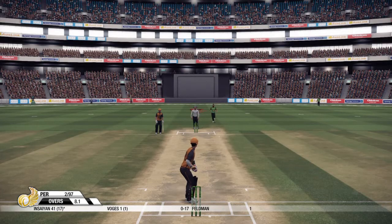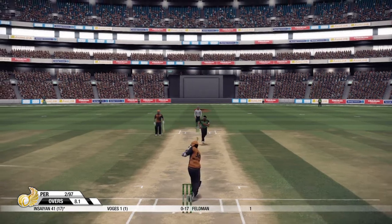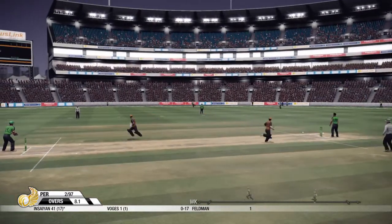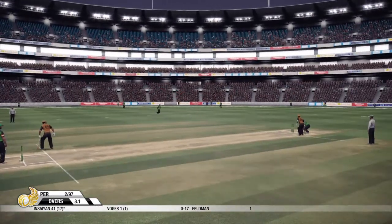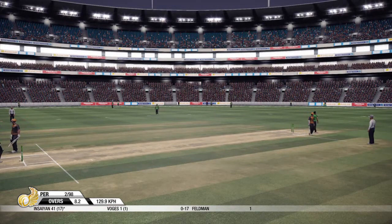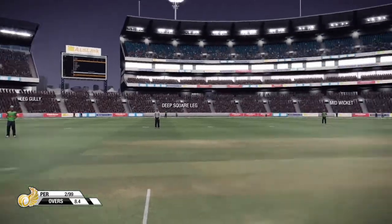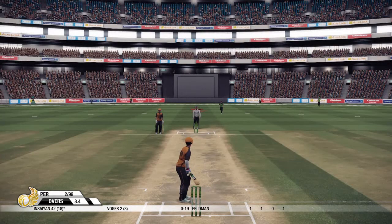Unfortunately, the partnership is over. It was dominant too, so it's a bit annoying. Could have made, I don't actually know how many. It must have been almost a 100-run partnership because I came in at 1 for 20. Ah, yeah, so it's like a 70-run partnership.